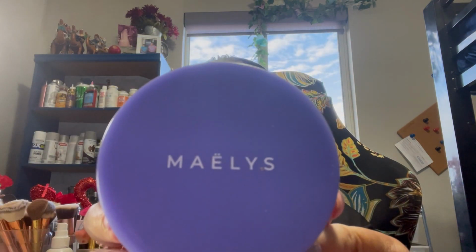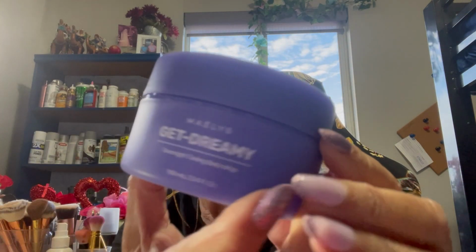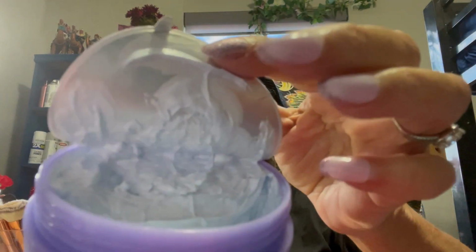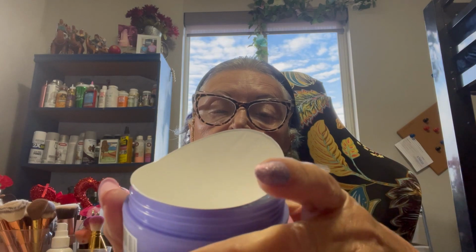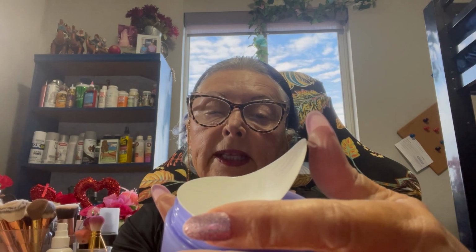Okay, now usually when you get a toning whip, it's for your face and neck, but this one is for the whole body. Looks real pretty. Maylin's Get Dreamy Overnight Toning Whip. It'd be better if I showed you the front of the package. Comes in this pretty lavender purple tub. I have opened it to see what it looks like and to save time, and there it is right there. So this is for the whole body. It's an overnight toning body whip that helps to visibly smooth, snatch, and tighten the look of your curves while you sleep. It smells nice.